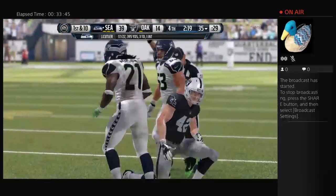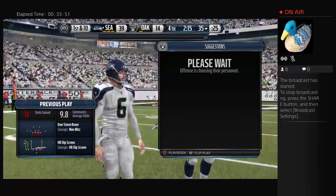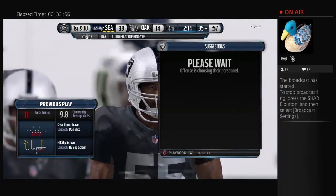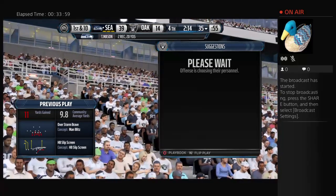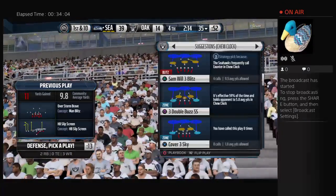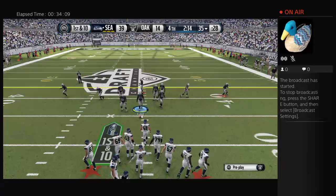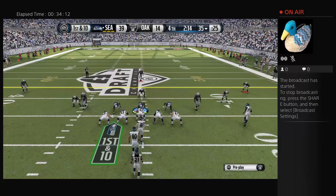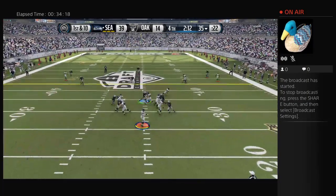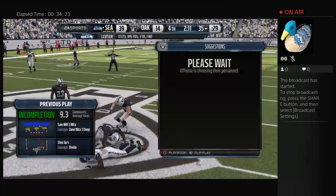Mason's brought down, but not until he gives his team a new set of downs. And the defense will use one of its timeouts right here. Staying with the passing game on first down. At it for a moment, but the ball is knocked out incomplete.